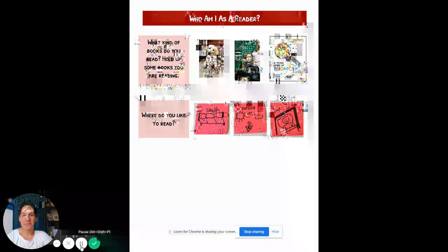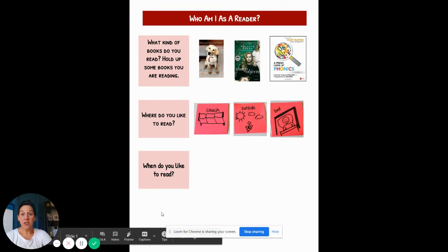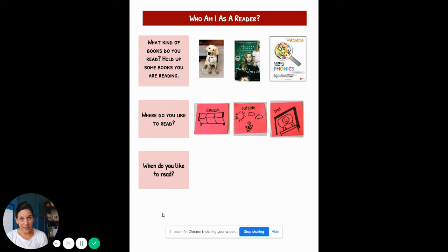All right, friends, at this time, I would be asking students to show me their papers or to tell me some of the places that they like to read best. Next, we know what kind of books you like to read, and we know where you like to read, but when do you like to read?